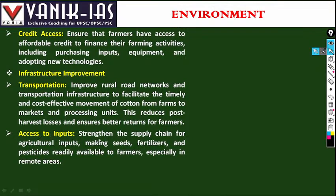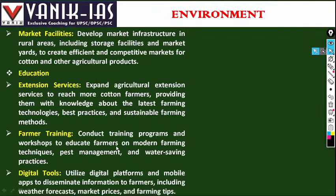Access to inputs: strengthen the supply chain for agricultural inputs, making seeds, fertilizers and pesticides readily available to farmers, especially in remote areas. Market facilities: develop market infrastructure in rural areas, including storage facilities and market yards, to create efficient and competitive markets for cotton and other agricultural products.